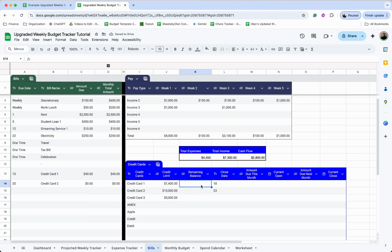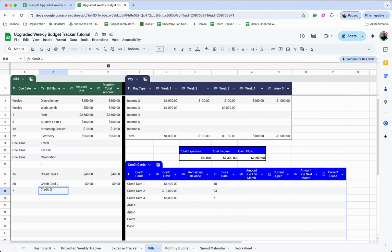Now I'm going to skip over the remaining balance for right now, and we need to make sure we add the close date for credit card three since it doesn't exist elsewhere, and we'll say that's on the 7th of the month. Now I'll go ahead and add this to our bill list, so credit card three, and we have a zero balance on there as well. All right, so the amount due this month is simply going to be what is notified to you from the bank.